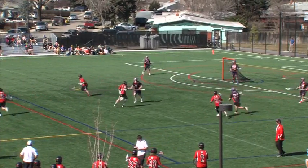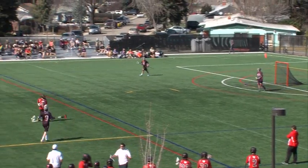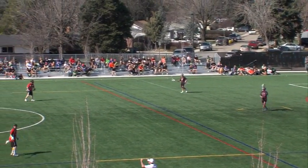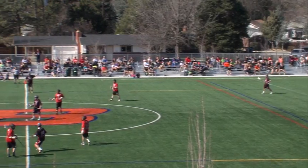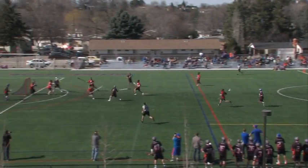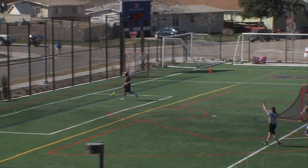It's 24, and they're going to slow it down and play in a slower style as 17 passes back to the goalie, number 22. He's looking for a man down the field. He's going to find number 9 wide open down the field, and that's about as easy a shot as you're going to make, and he's going to miss wide to the right.